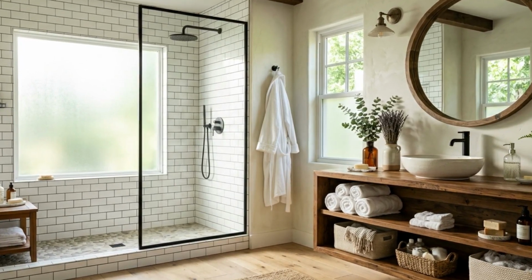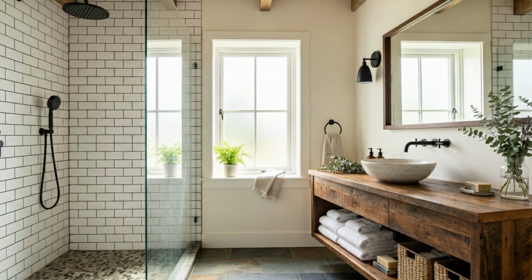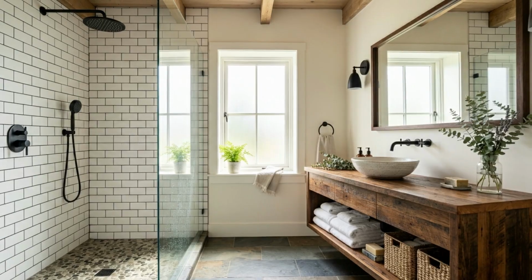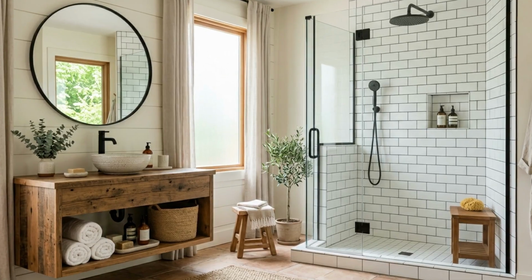At the vanity or wastafel, as many of us call it, opt for a vessel sink on a floating wooden console with open shelving beneath. Display neatly rolled white towels, a bar of artisan soap, and a small eucalyptus bundle. Every single detail whispers calm, clean, and completely beautiful.